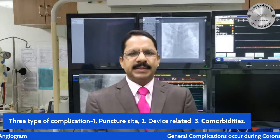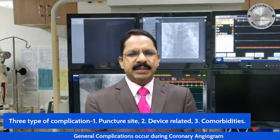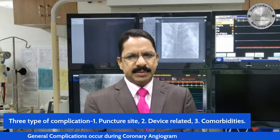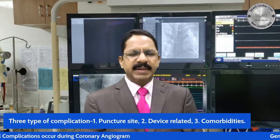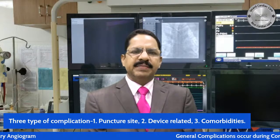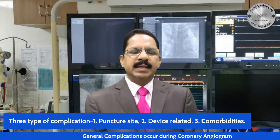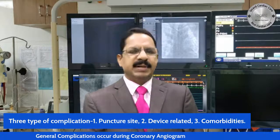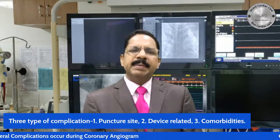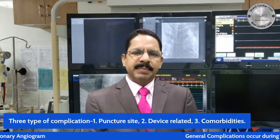Very specifically, I'm going to talk about simple complications to major complications. If you take the overall complications of coronary angiography, the global risk burden in patients undergoing it is less than 1.7% only. That means mild to moderate or severe complications, based on the patient's comorbidities.